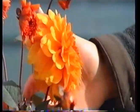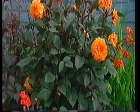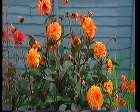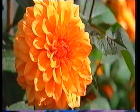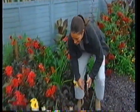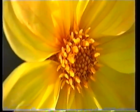Now one of my favourites is David Howard, which has got this wonderful orangey tangerine coloured flower. And it's not just the flowers, but the plant itself has a really compact shape. It's really strong growing stems up to about 4 foot. And these lovely bronze leaves give a really good contrast to the flowers. But that's not the best foliage colour. Just look at Yellowhammer. Now this is so intense it's almost black, and it really shows off that golden yellow single flower. Absolutely beautiful.